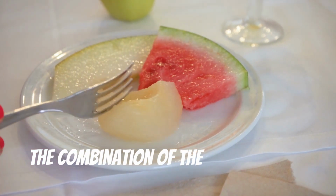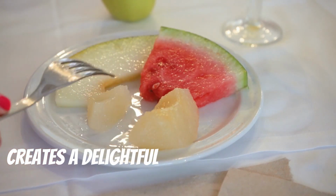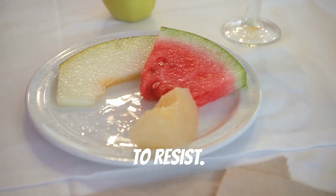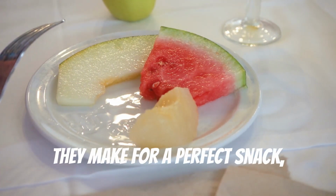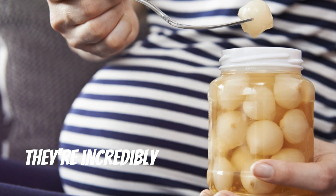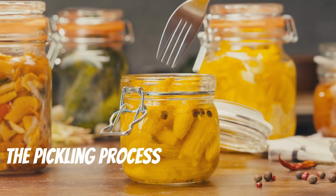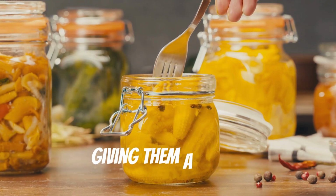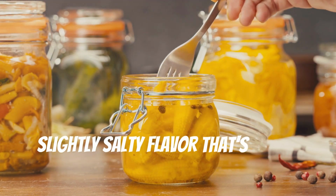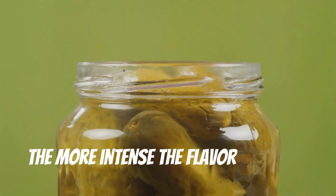The combination of the egg's creamy texture with the sharpness of the vinegar creates a delightful contrast that is hard to resist. They make for a perfect snack, whether you're at home, at a picnic, or even on a road trip. Plus, they're incredibly versatile and can be used in a variety of dishes. The pickling process transforms the eggs, giving them a tangy, slightly salty flavor that's oddly addictive. The longer the eggs sit in the brine, the more intense the flavor becomes.